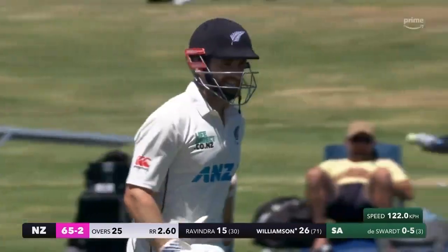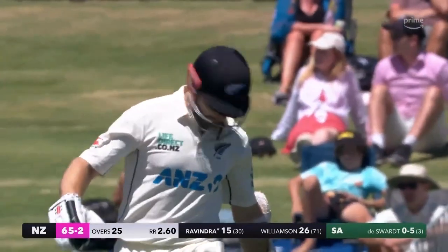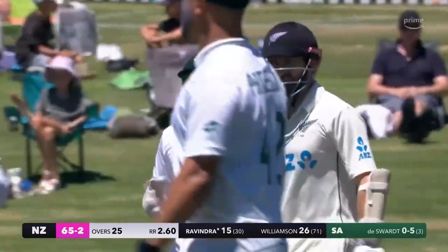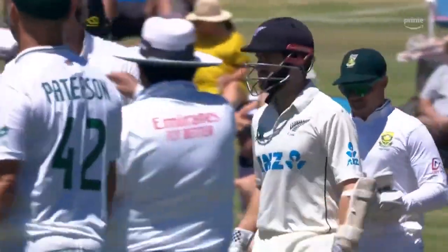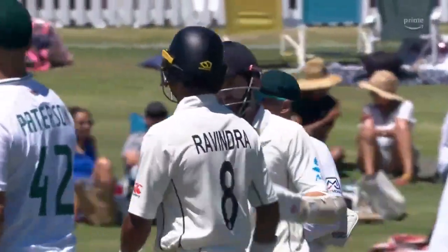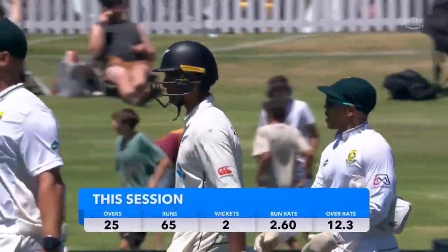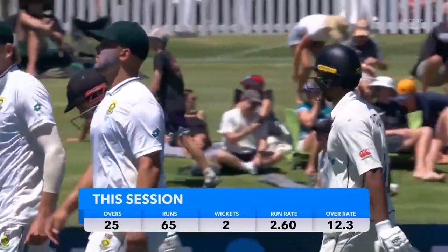Solid in defence. I wonder if that will be the end of the first session. Lunch it is on day 1. I'd say a very good session for South Africa, who won the toss and said we'll have a bowl. They've picked up 2 New Zealand wickets.